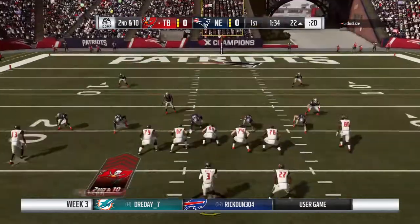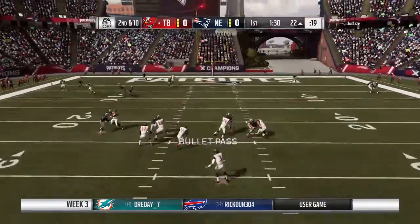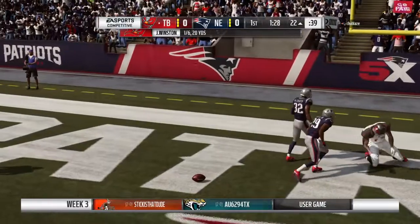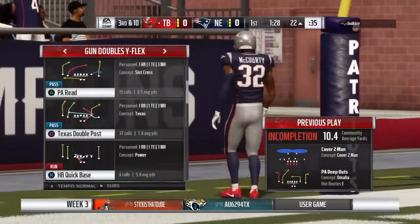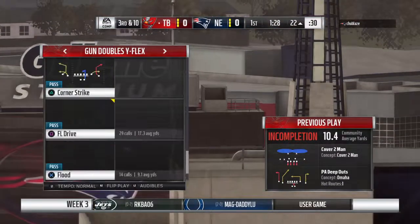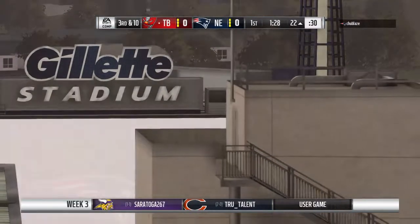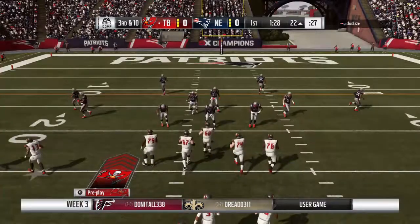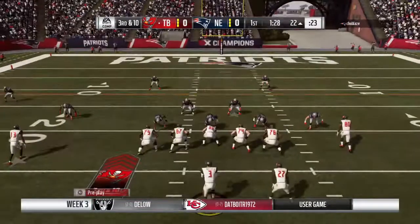Off the play fake, Winston is going to let it go deep for the end zone. And not only did he drop it, he dropped it in the end zone. Those throwing windows get a lot tighter near the end zone, don't they? And here's the thing. You already probably have 3 points in your hip pocket. You force a throw here and give up an interception, you come away with nothing. Especially tough in the middle third of the field where he threw that one. Now they face a 3rd and 10 after back-to-back incompletions.